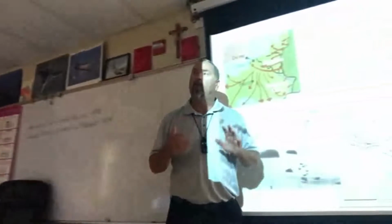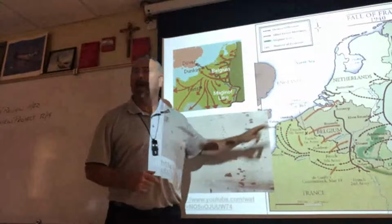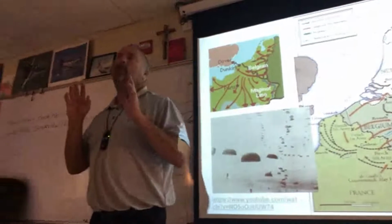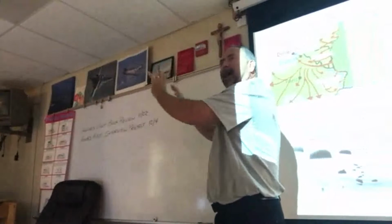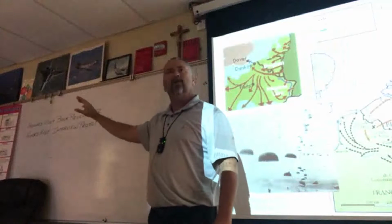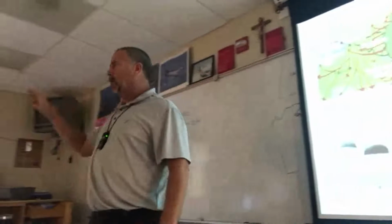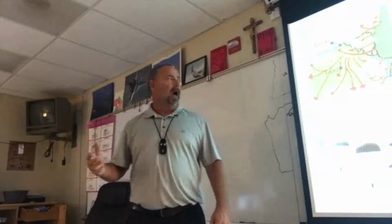Now, the narrowest point between the continent and the island is at Calais, Pas de Calais, and there's a city called Dover. It's about 20 miles. On a clear day, guys, you can stand at Calais and look across the English Channel and see the white cliffs of England. On a clear day, which is usually not clear there. The Channel is notorious for bad weather, and a lot of rain in England, period.